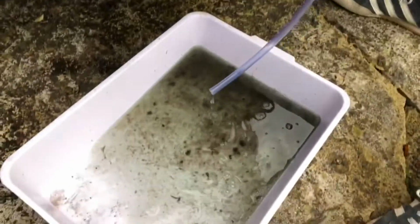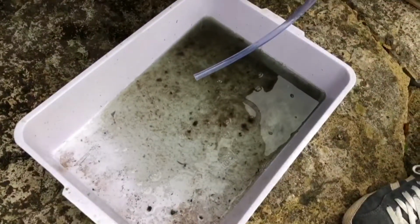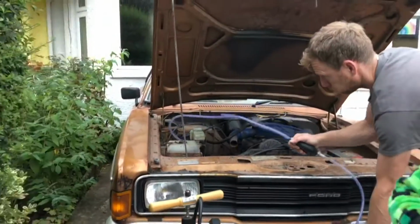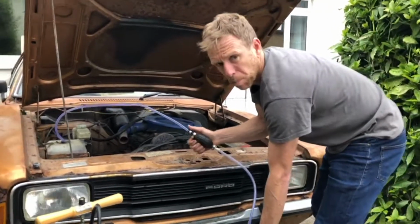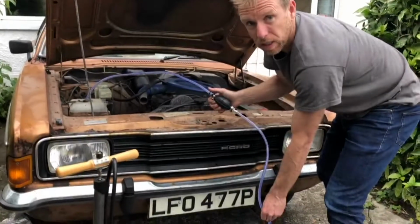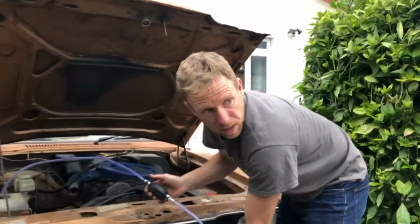Next is going to be the oil and then flush the radiator. Back at it. How is it? Where did it get this car from, Dad? Bought it locally 20 years ago and it's been in a garage ever since.